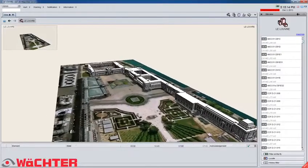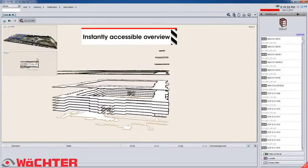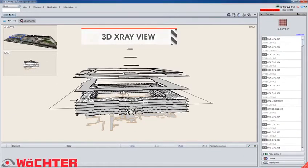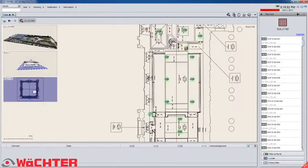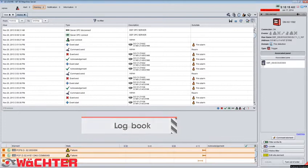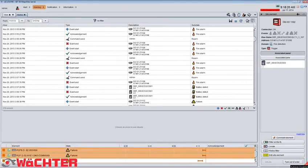The HMI is designed to provide an instantly accessible overview of the state of the site through the 3D X-ray view, a summary of currently active devices, an instantly accessible logbook, as well as shortcuts to the software suite: fire permit, logbook, history event log.